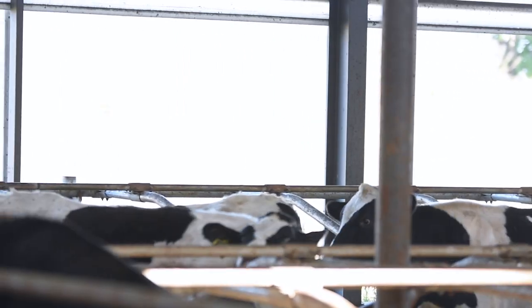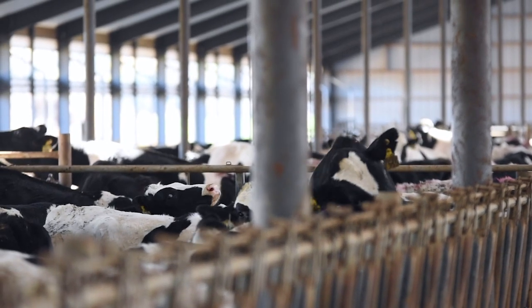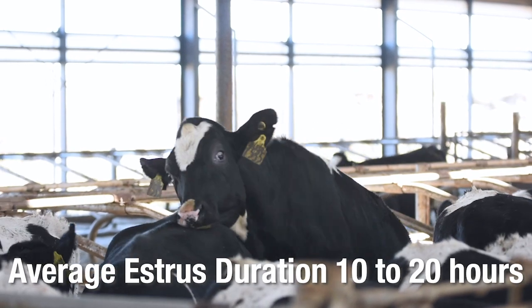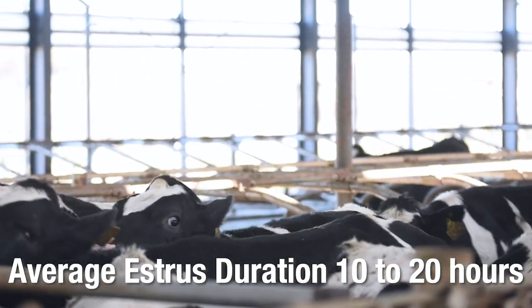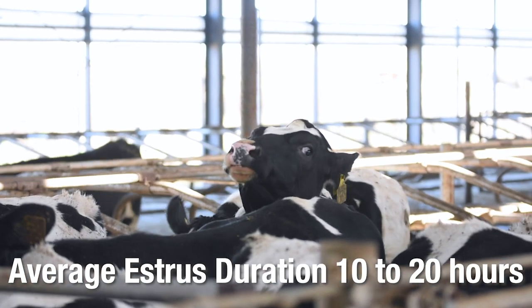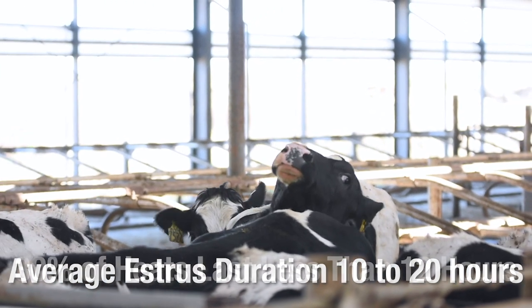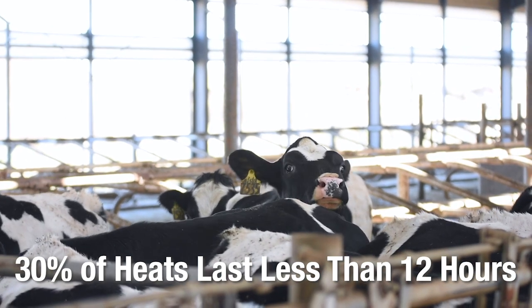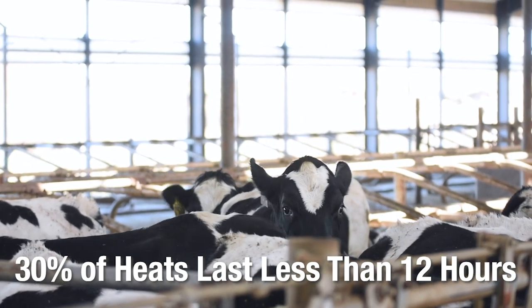How long a cow actually stands for mounting is a critical factor in effective heat detection. The average duration of true estrus or standing heat is 10 to 20 hours. Of course, this is quite variable. Studies have shown that about 30% of cows will have heats less than 12 hours in length.